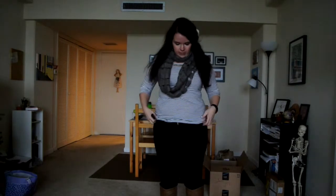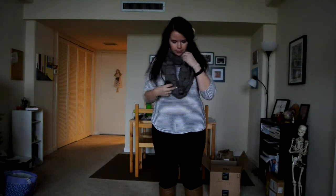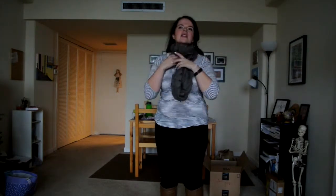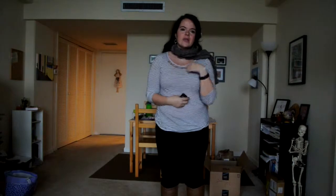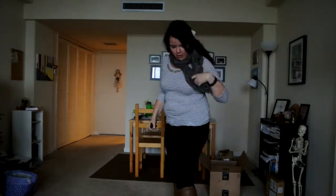Okay, and last thing is my outfit. I started off this morning with this infinity scarf, which I got as a gift in a gift exchange recently. So I just put that on over my outfit. I'm wearing a gray and white striped t-shirt from Gap. Pretty basic t-shirt. It has a little embellishing up here. I have black skinny jeans on and my brown boots.